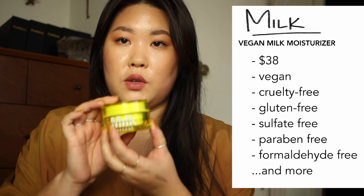The first one is another Milk Makeup product. I am trying to go more clean, sustainable, conscious beauty. For that reason, I was really interested in Milk Makeup as a brand as a whole. So one of the items that I picked up was the Milk Makeup Vegan Milk Moisturizer.